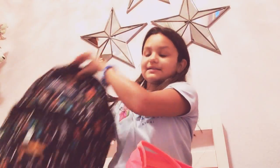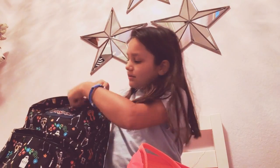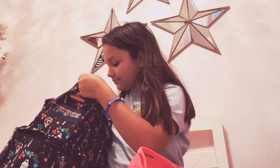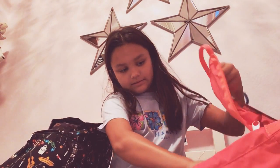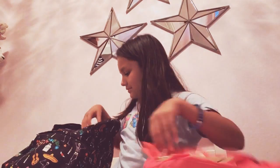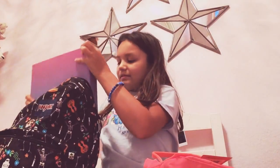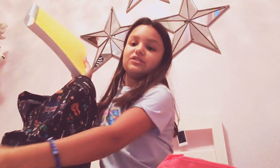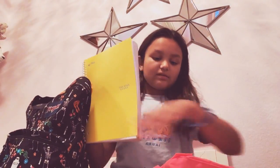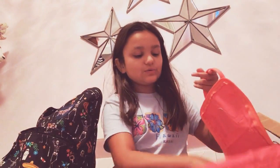This is all my school supplies, guys, in this big backpack that I used last year. For example, it's my emergency kit, and my binder, look. My notebooks fell out. Just my notebook could not fit in here. So of course I can't use this for school.